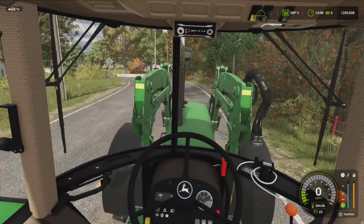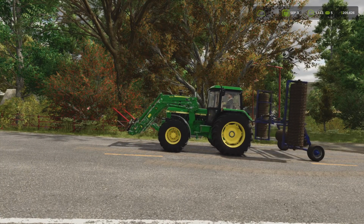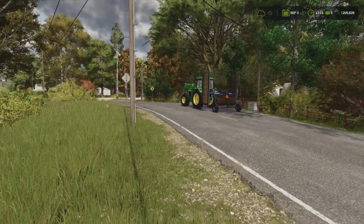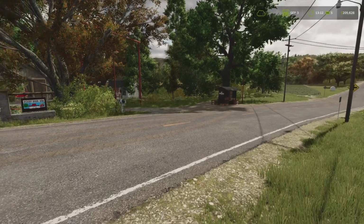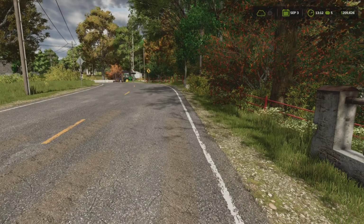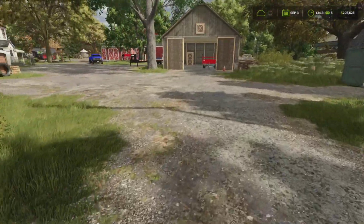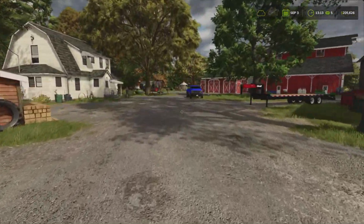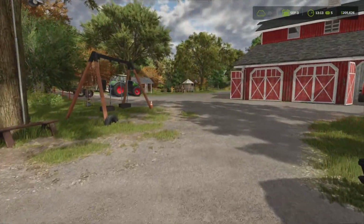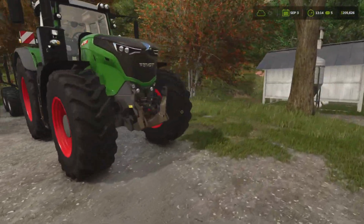Usually this is a good spot. So we'll send her off. Hopefully she'll find her way. One of those things you really don't want to watch, but yeah, I'm not sure why she would go that way, but that's all right. We're gonna grab the Fent and the logging trailer, and we're gonna head over and do some logging. I think I'm gonna avoid the ferry today. We'll see what happens.